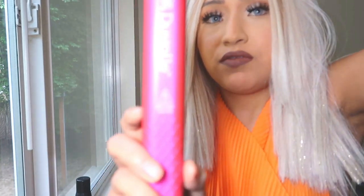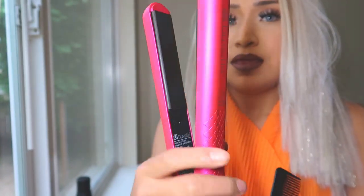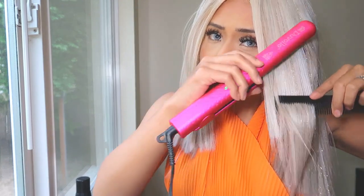I don't know, it kind of reminds me of Sharpay. It's literally so freaking cute. Hot pink. What else could you ask for? We can already see a difference. What difference? It's straining my wig. So, can you guys see a difference? Yes or no?